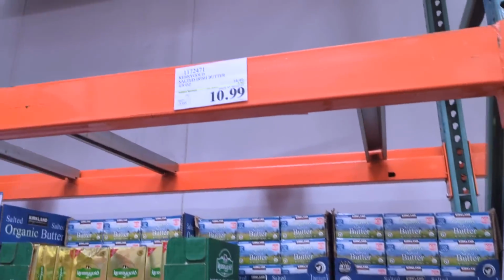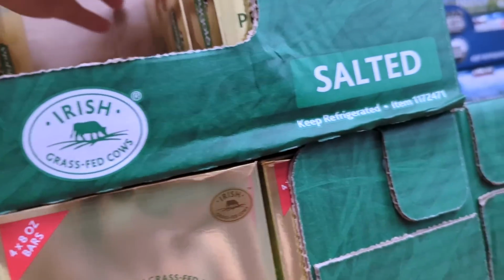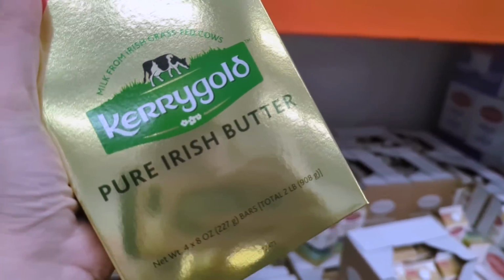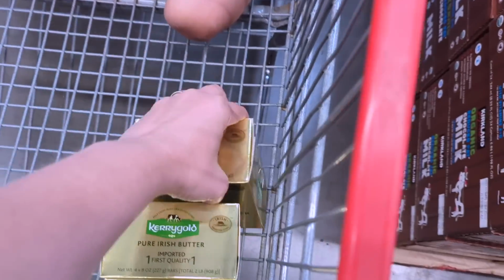Try it. Kerrygold is on sale. We'll get some of that then. If I can get it out. Let's see, is there a limit? Limit 5. I'm gonna go ahead and get 2 more.